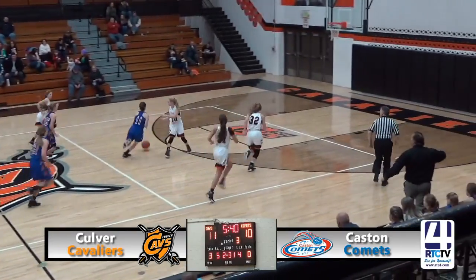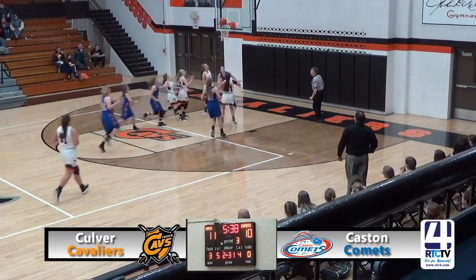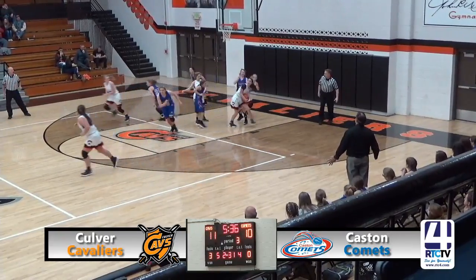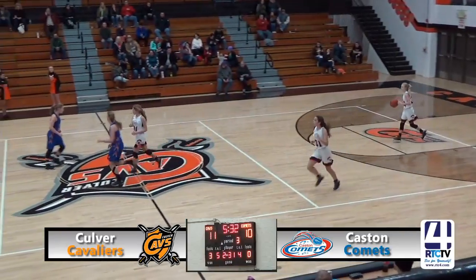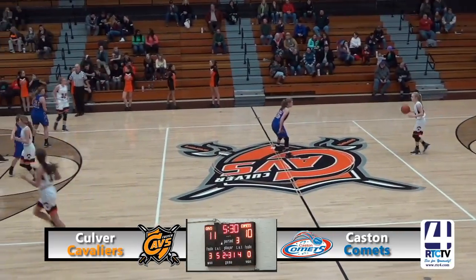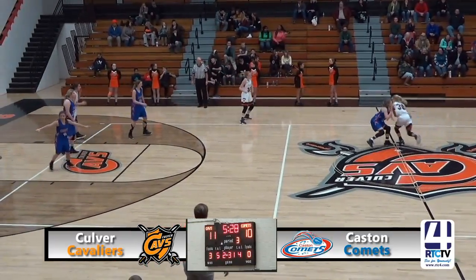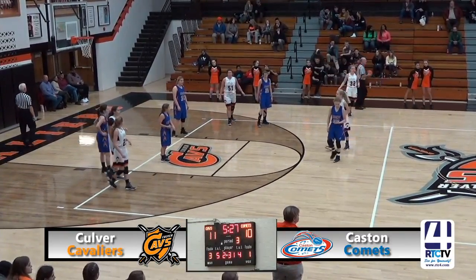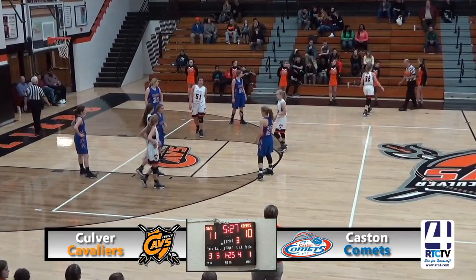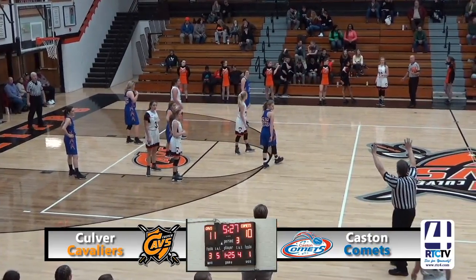Holt with the steal, getting it mid-pass, going for the drive, up for the layup. It's no good, and Cavaliers with the rebound. Woo, number 31 throwing some wicked elbows. About takes Ashlyn Klein's head off. Brianna Nubenthal fouling as she tries to reach in for a steal. That'll be her first, team first in the half.